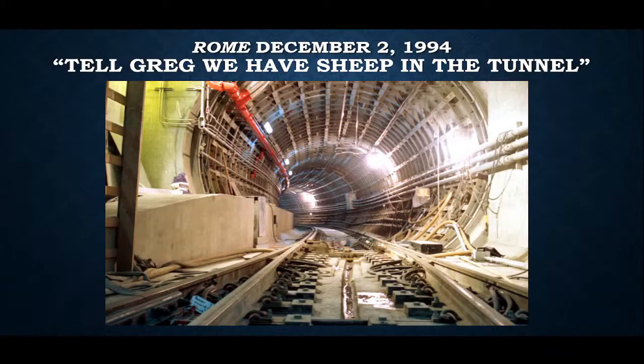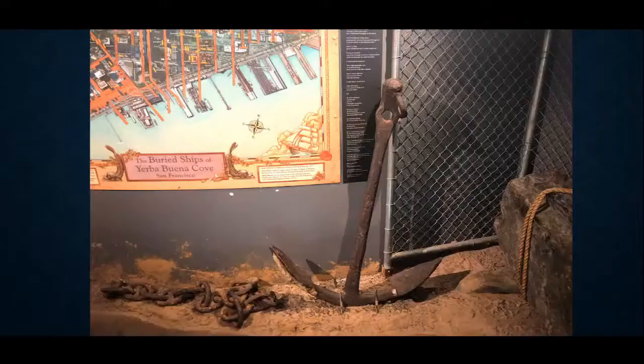Up to her neck in water and buried by the sandhills pushed over her, she'd escaped the 1851 fire. And so today, Muni passengers pass right through the oak hull of the Rome. A few artifacts were retrieved. One of Rome's anchors was donated to the National Park Service and is seen here today in the San Francisco Maritime Visitor Center exhibit.